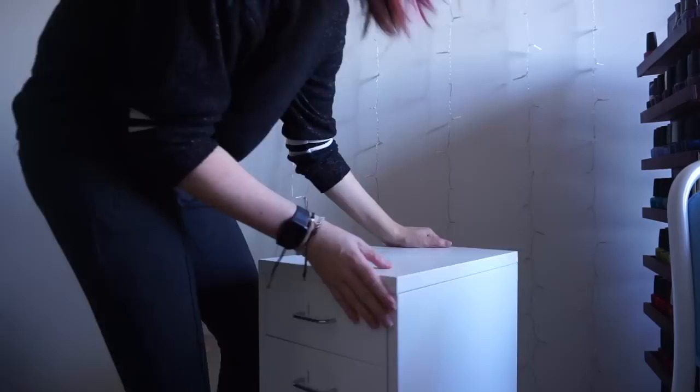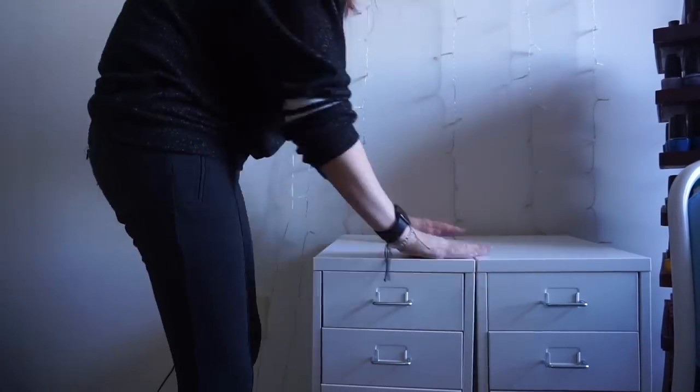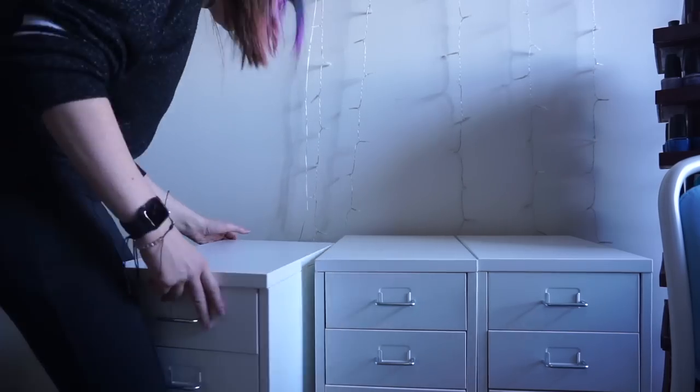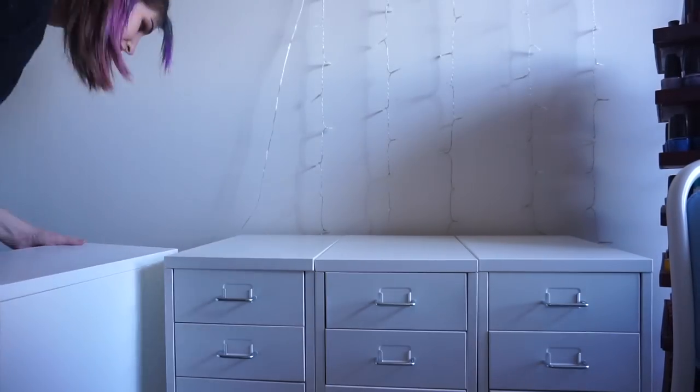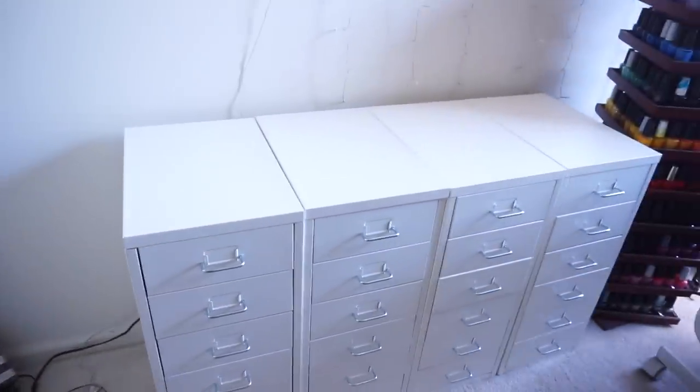Okay, update. I got everything out. I vacuumed this spot. Now Ryan's gonna carry in the new ones because I'm a little tired and sweaty. All right, here they are. I actually have room for one more, which is very nice, but I think I'll just put some storage stuff over there for now. Now I just have to fill these.